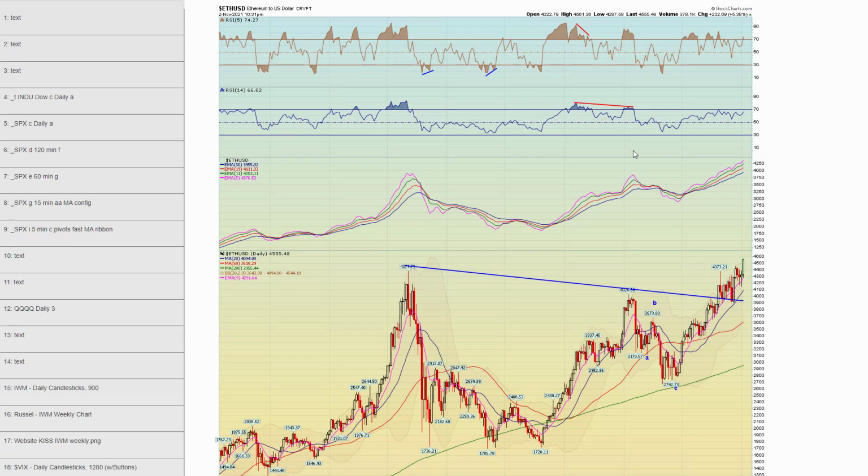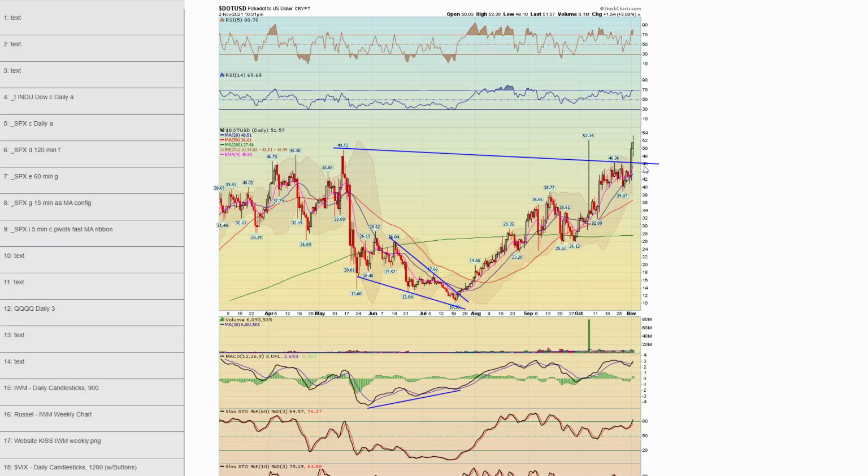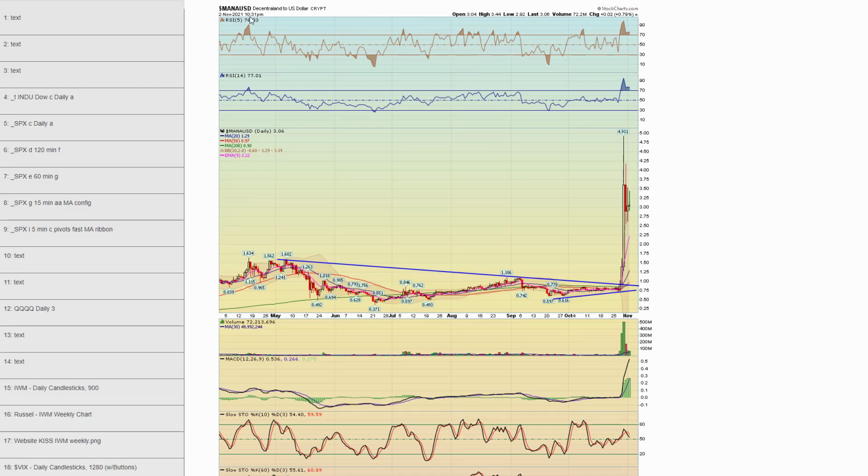Next. Chapter 36, Polkadot. This also broke out recently. And I don't show this often, but on Kraken, you can get something like an 11% return on your Polkadot, which is insane.